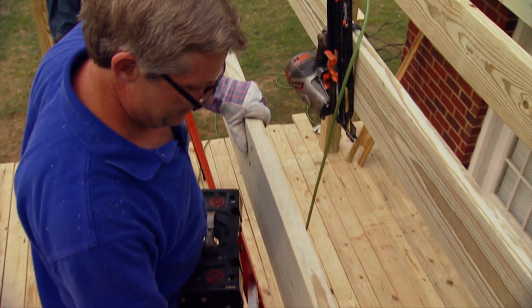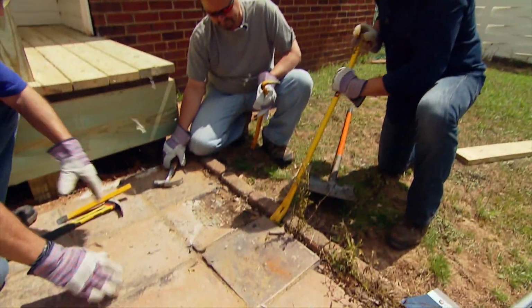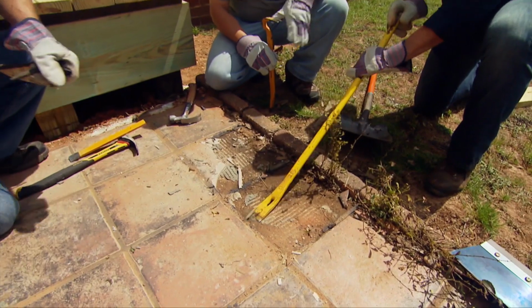Meanwhile, Mike, Allen, and I have installed all the long rafters for the pergola, and we're checking out the patio just to see how difficult it will be to remove this ugly tile. Yeah. Oh yeah, there we go.